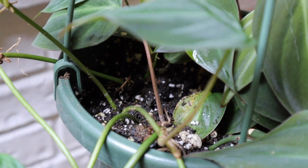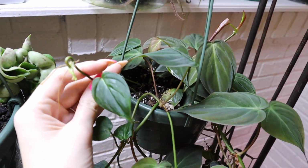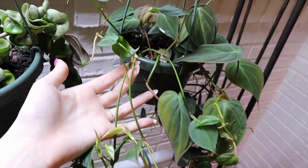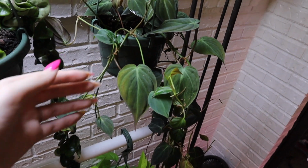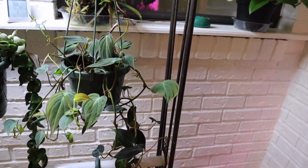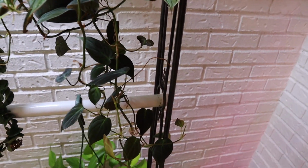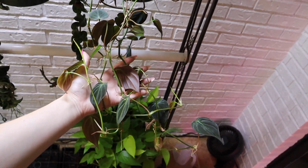But luckily the other one is rehabbing really well. I potted some other cuttings that I had rooting into the basket, so it looks a little bit better than when I initially purchased it. But yeah, we're getting there. Not every plant you purchase is going to be perfect. So those were the 2 other, I got 2 Micans relatively at the same time.